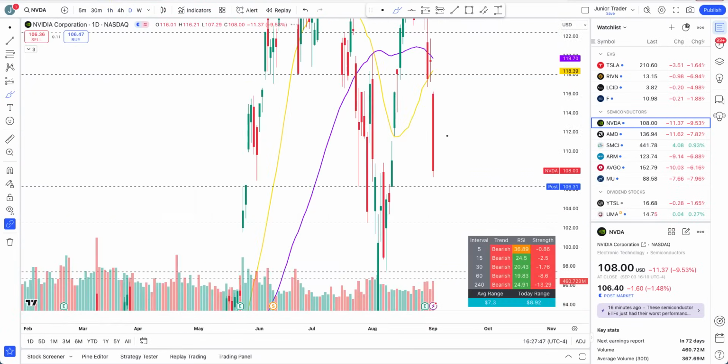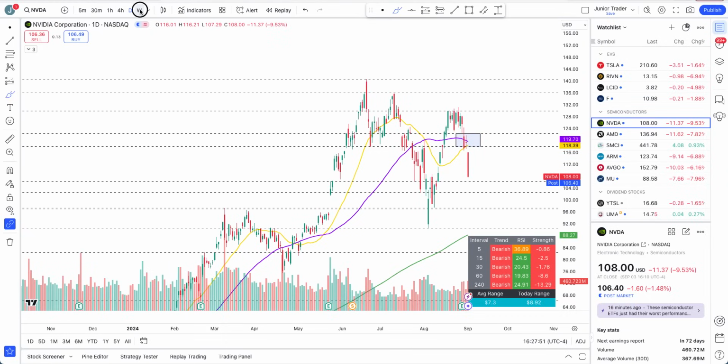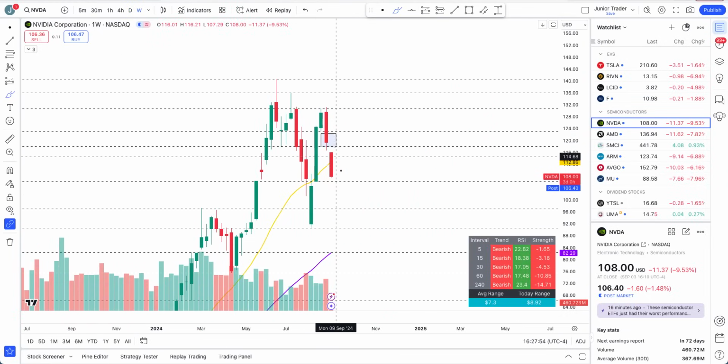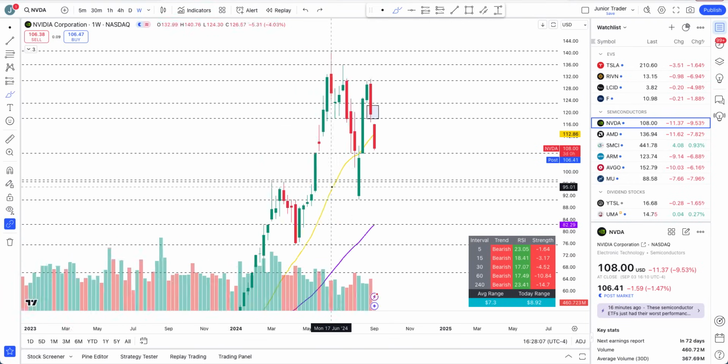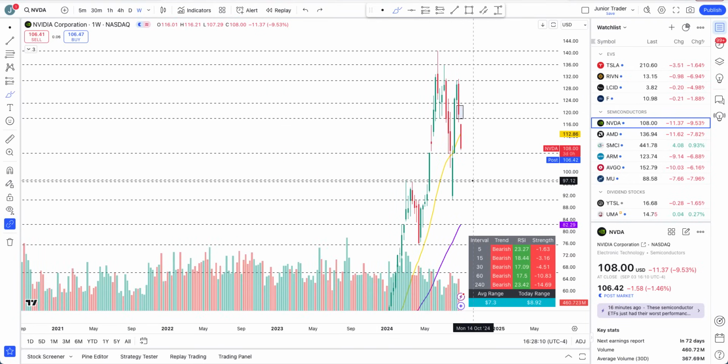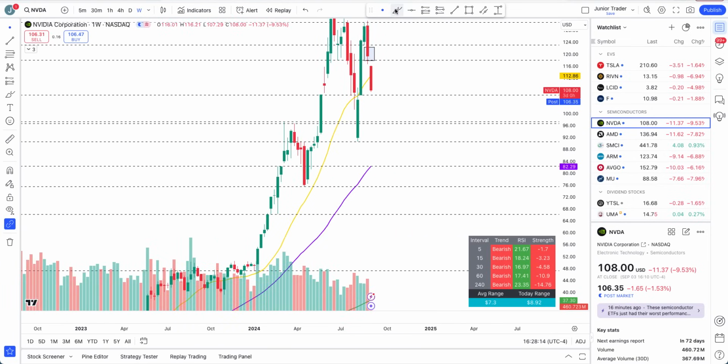So yes, Nvidia is very weak right now and it's selling off. Something I have also mentioned on the weekly interval, I'm still interested to see this zone, $106 to $97. If Nvidia can somehow maintain itself in this zone, the full-on break will be below $97. If Nvidia loses $97, with definitely the 50 week moving average, that's where we have a huge problem.